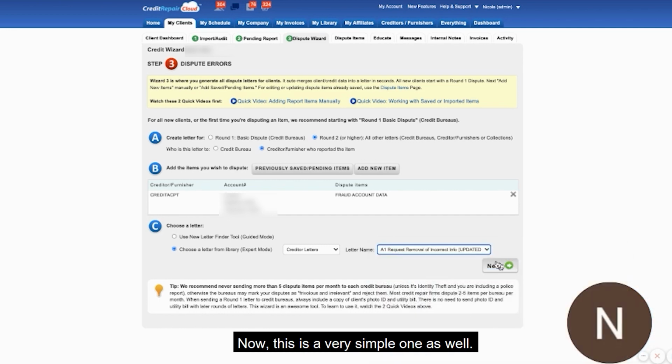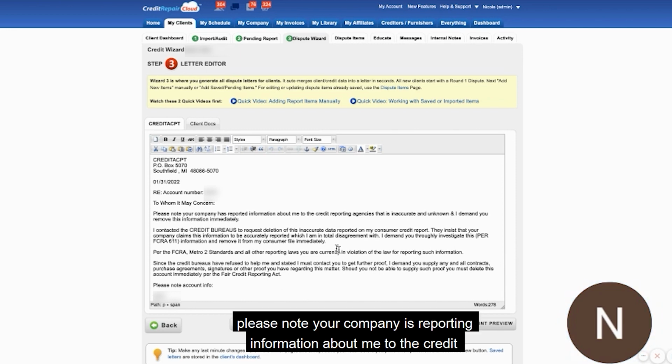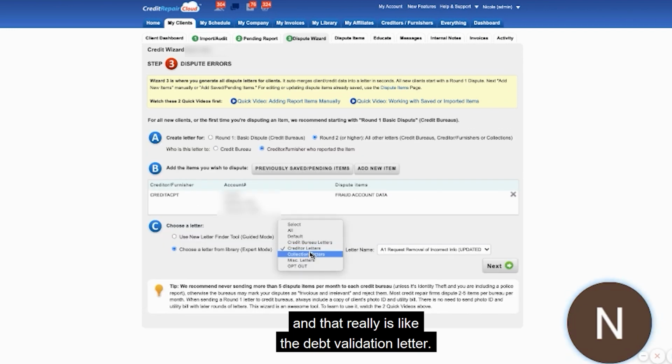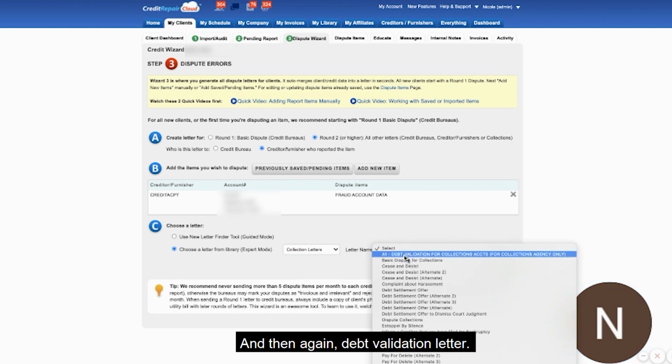Now, this is a very simple one as well. And it just kind of says, please note your company is reporting information about me to the credit reporting agencies that is inaccurate and unknown. And I demand that you remove this information immediately. And it just goes on and on, basically saying that they're violating the law. But that one is very short. I prefer ones that are more aggressive, and that really is like the debt validation letter. So the collections letter, and then again, debt validation letter.